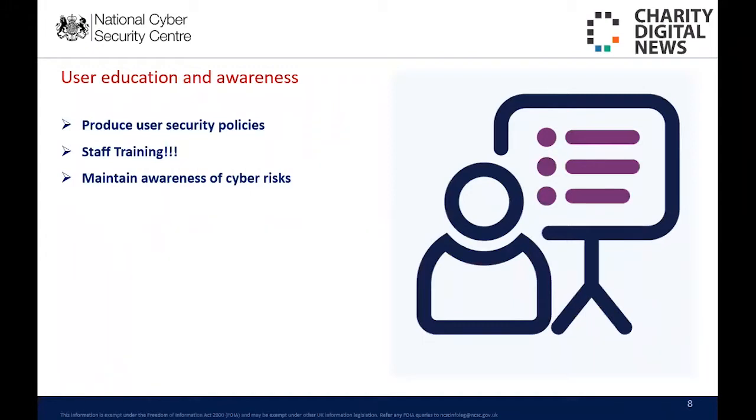So one of the key things for any organization is its users. For a long time, I think users have often been considered the weak link in cybersecurity. They're the people that have often been blamed for clicking on those links, downloading malicious software. As the NCSC, we're really keen that we move away from that and actually move to a world where users are in fact the strongest link. They are your last line of security from something being able to get onto the network in the first place.